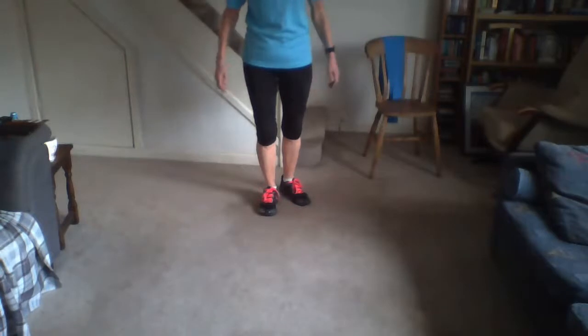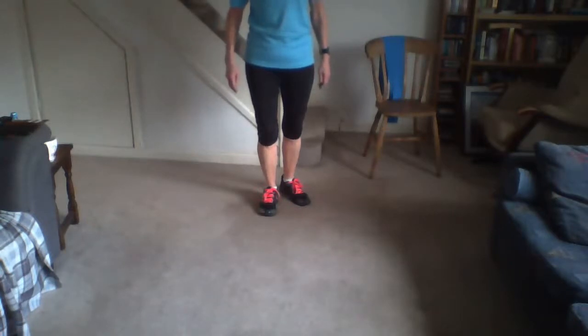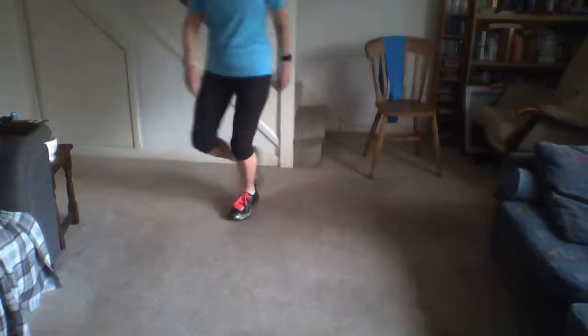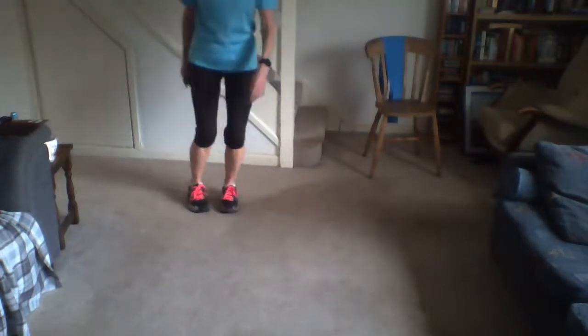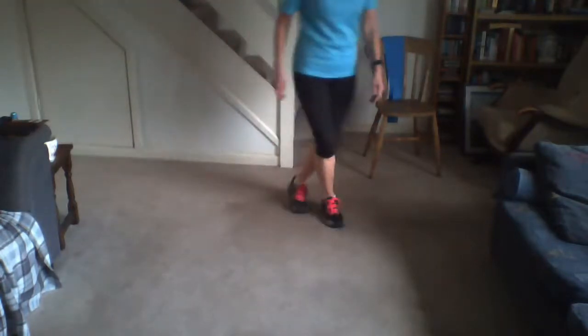It's not difficult. Do you want me to turn round? No, if I turn around, I'll be doing it a different way. So you're going there, there, there, there. And then the other way, right leg over your left, together, back, together.